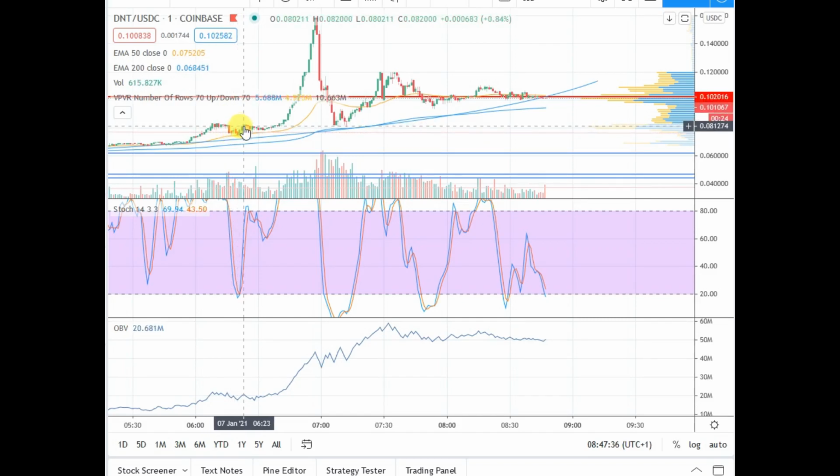And then we started a rally, took a dip, and then there was the parabolic move of the century, all the way up to 16 cents. And then we had that rapid drop. But notice how we had a nice recovery here, and now we have moved into side banding.